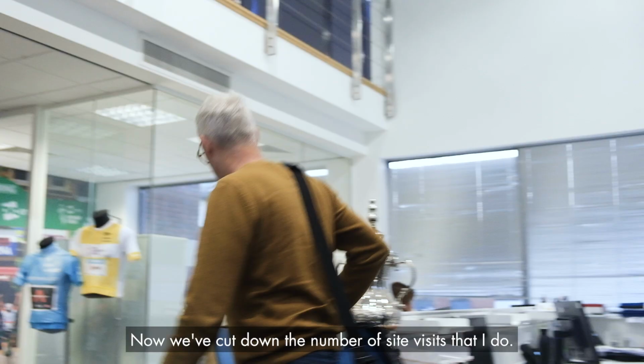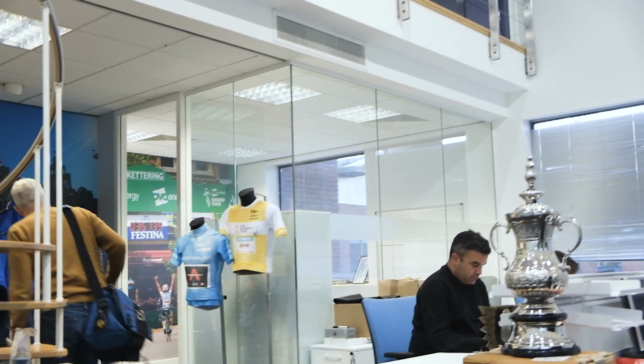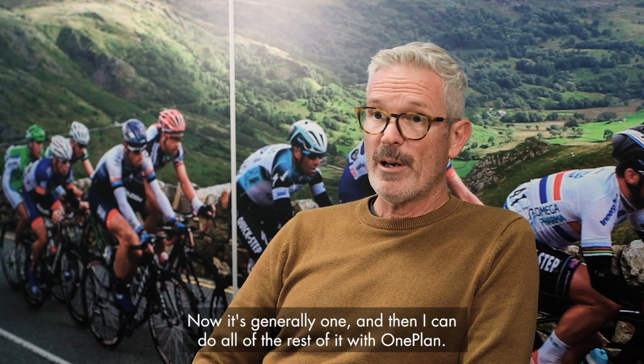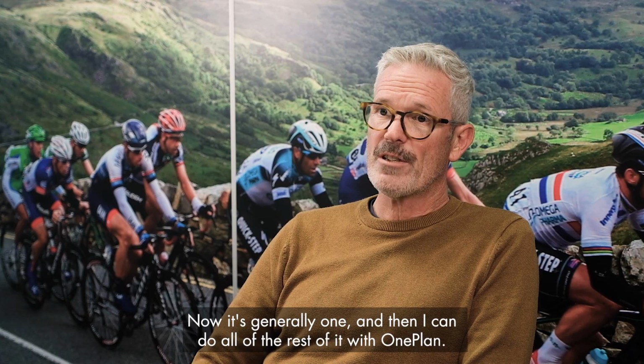I now have cut down the number of site visits that I do. Previous years it'd be 3 or 4. Now it's generally 1, and then I can do all the rest of it with OnePlan.